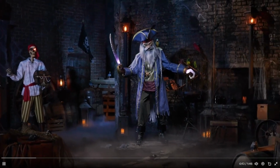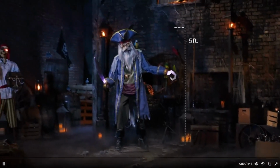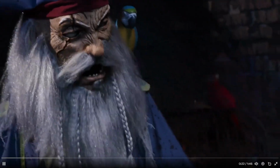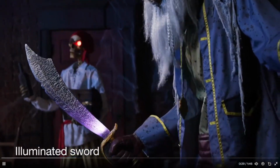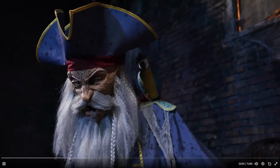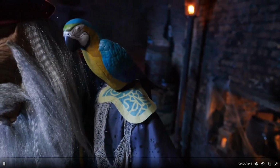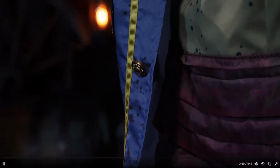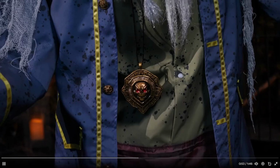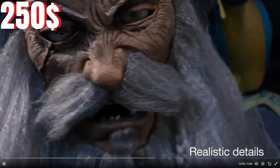Now we probably have the coolest animatronic of the freaking year, and definitely a fan favorite: Captain Cuts. Dude, this guy is absolutely phenomenal. This guy is like some professional-grade animatronic you would see somewhere. Ever seen better than Lethal Willy? Maybe not. Not as good as Chucky, but this guy is sick. He stands at 7 feet tall and he has so much movement. He turns side to side, he raises his sword up, he has the whole servo stuff going on in his face. I'm going to pick this guy up this year, and if you're wondering about his price, well, not really that cheap, but he's $250.